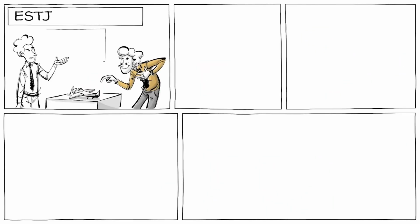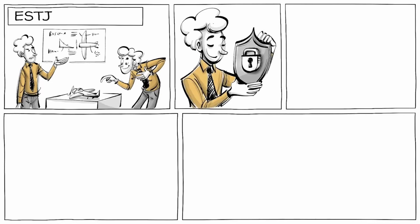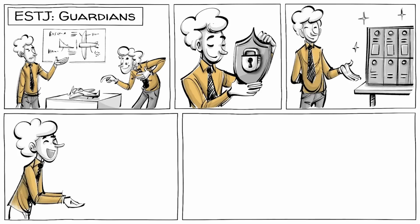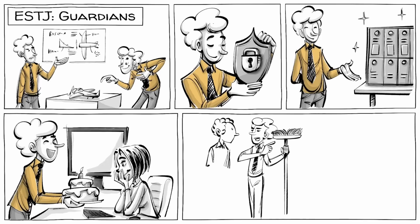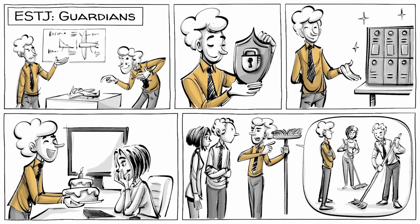ESTJs prefer things settled and are not interested in abstract ideas. They value security and are also known as guardians. At work, they are capable of organizing, getting things done, and are loyal colleagues who don't miss small, important details. To keep things neat, they want everyone to follow the protocol.